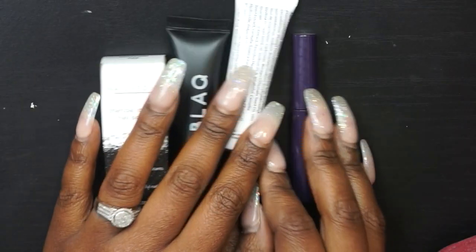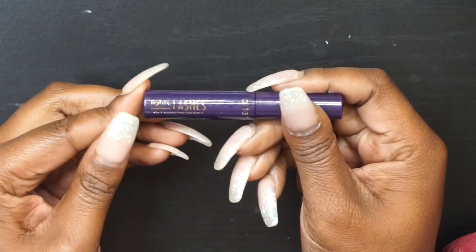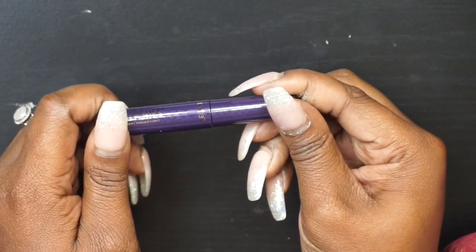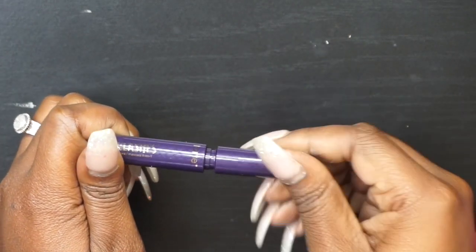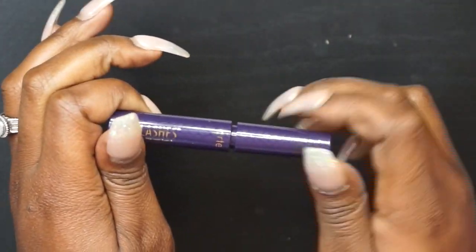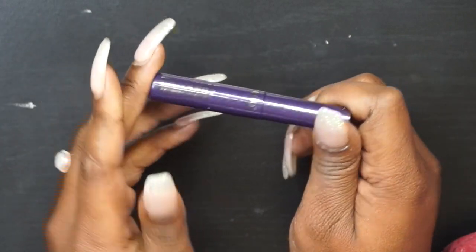Here are the 4 items. We did get the Tarte Lights Camera Lashes mascara, which I am dying to try. I see everybody using this, so of course I want to try it. This one looks pretty cool. Don't ask me why I keep opening all my mascaras, y'all. But the Tarte Camera Lashes, I heard is very good, so I do want to try that out.